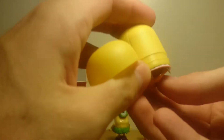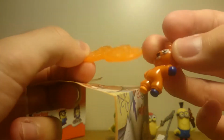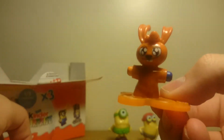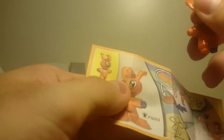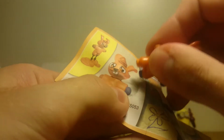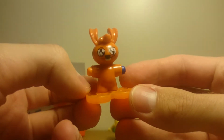And the first toy surprise we have here is, let's check it out. Here is the flyer. And it looks like we have here a rabbit. Can you see it, guys? On the stand. But it's also a crayon rabbit, I think. But it doesn't work on this piece of paper. Can you see? It's very bad, actually. But it's supposed to be blue. But it's a nice rabbit, very cute.